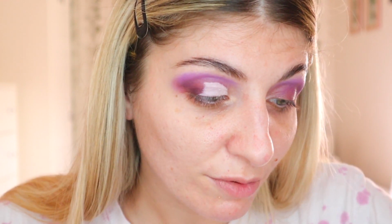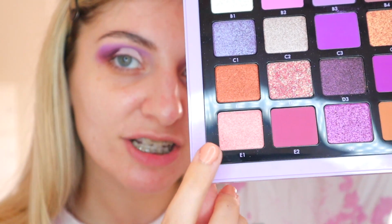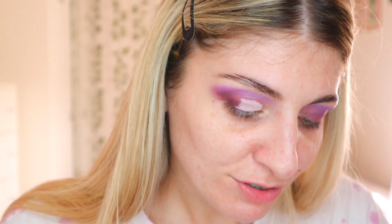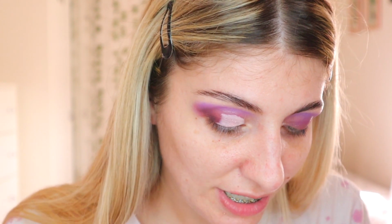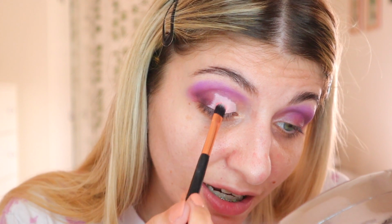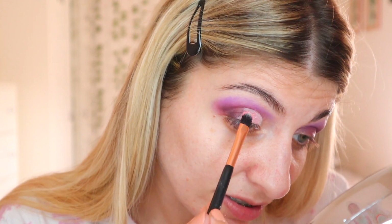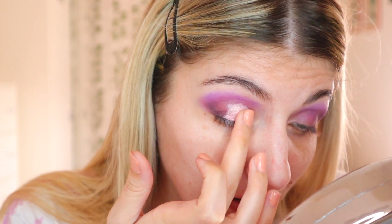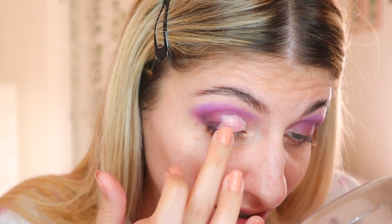Okay, and I'm going to take this wee brush over here and I'm going to take E1 because that is the one that is calling my name. And I'm going to take this shade right here, which is E1. And first I'm going to take it on this brush, basically a flat brush. And I'm just going to put it onto the concealer. I think I will then go into the shade with my finger because I think it's better that way. Oh, but the shade is gorgeous.